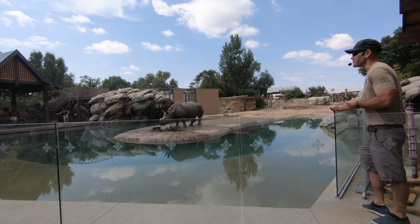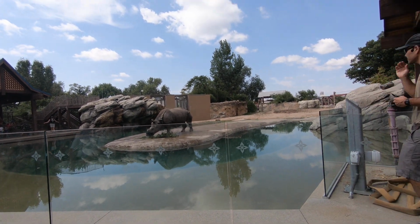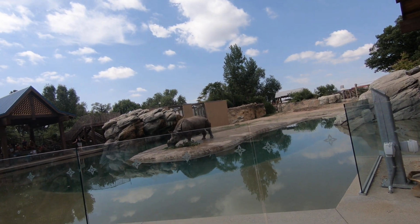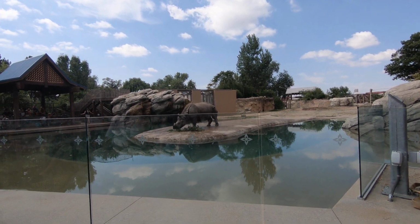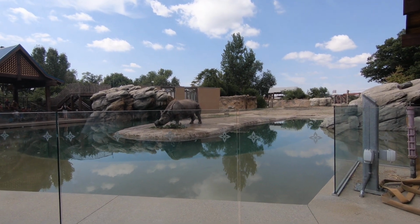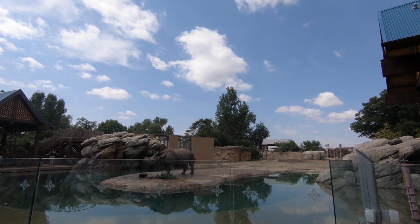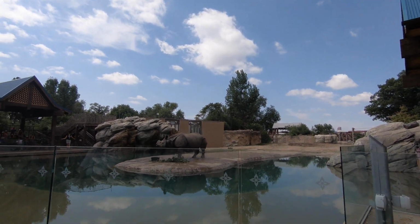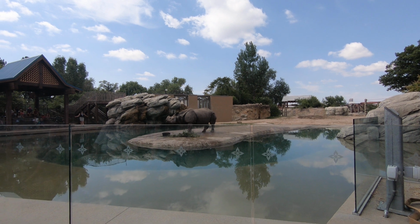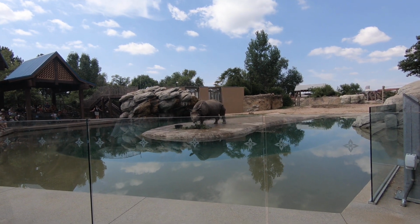So anyways, because putting this species of rhino together can be so dangerous, we've made the decision that we're not going to do that, and we're not going to risk either of the rhinos hurting each other or themselves until we think there's a really good chance of breeding for these guys. And that's why a lot of times when you come, or almost always when you come to the zoo, you see both the rhinos and they're separate.